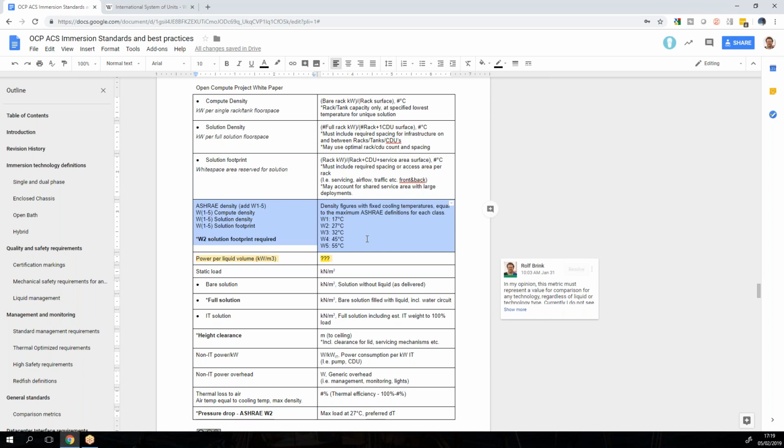The only purpose for this row here is to describe that, for these density figures, a customer might decide to use one of these temperatures, W1 to 5, for selecting or comparing different technologies, whereas one metric should be universally available for all these compute densities. So Isotope should be able to position the compute density, solution density, and solution footprint figures based on 27 degrees Celsius, and so would Asperitas, and then both figures suddenly become comparable as a maximum.